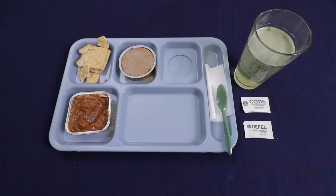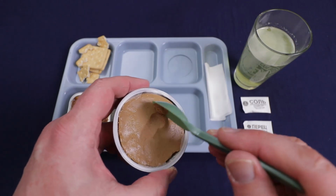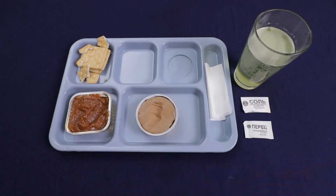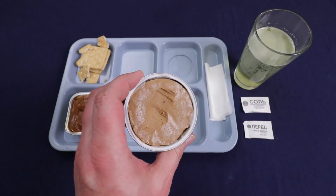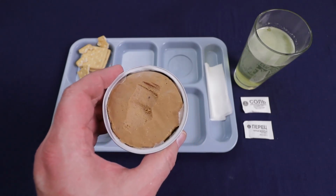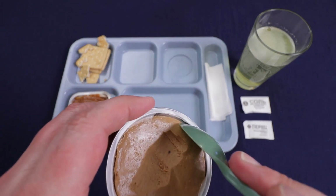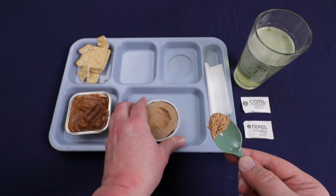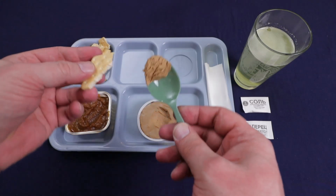Anybody who knows me, I love my liver pâtés. So let's give this a try. Not as smooth as I thought it would be. And you know, of all the liver pâtés I've had, I'm not sure if I like this one or not. It is extremely heavy on the liver flavor and very minerally. Let me try some with the crackers. See if I can find a decent piece here.